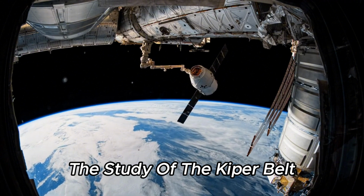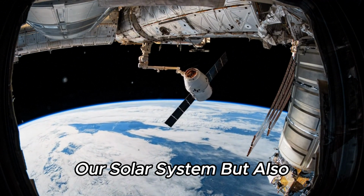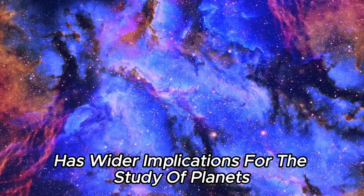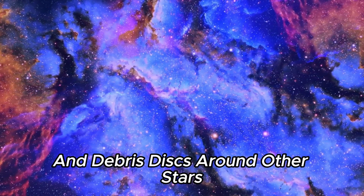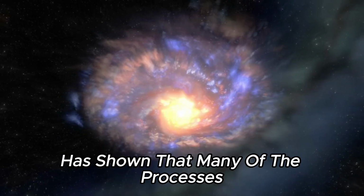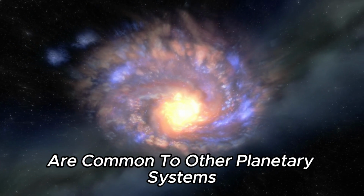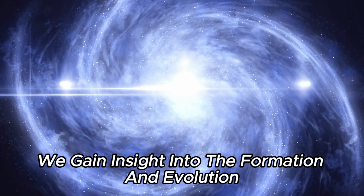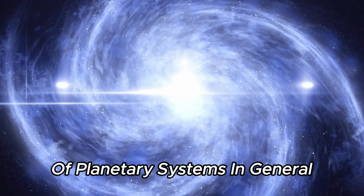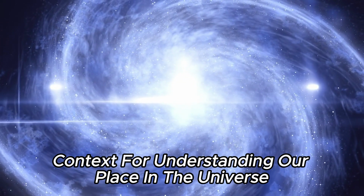The study of the Kuiper Belt is not only important for understanding our solar system, but also has wider implications for the study of planets around other stars. The discovery of exoplanets and debris disks around other stars has shown that many of the processes that formed our solar system are common to other planetary systems. By studying the Kuiper Belt, we gain insight into the formation and evolution of planetary systems in general, providing a broader context for understanding our place in the universe.